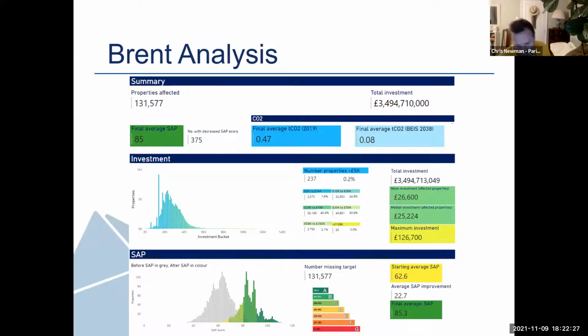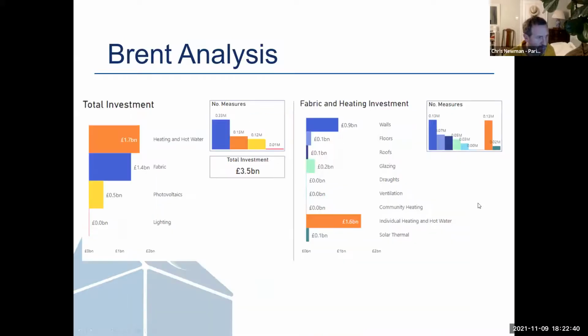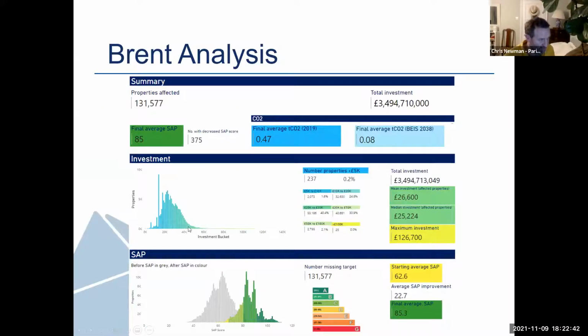So that's going to have to come from people's savings, mortgage extensions, and some from grants and everything else. And that works out roughly at somewhere between 25 and 26,000 pounds a property over the lifetime of them. But there's quite a spread. Some will be a lot cheaper, some will be more expensive, but there's a graph showing you the spread of where the cost might be.